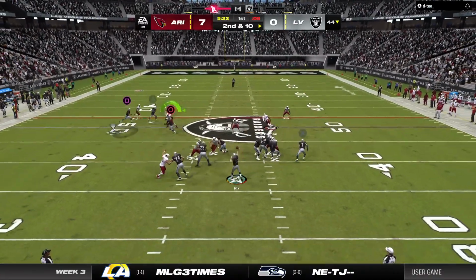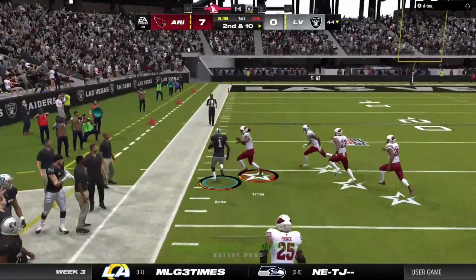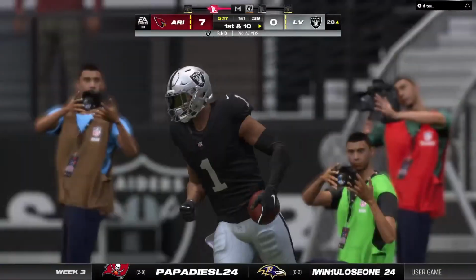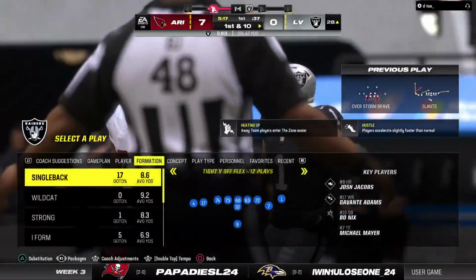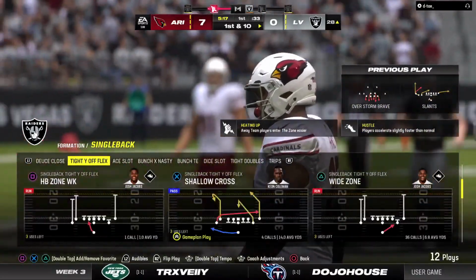Back to throw again. Firing quickly here, and that's complete. And he is out of bounds, but not before he's inside the 30. That'll wind up a gain of 27 on the catch and run.